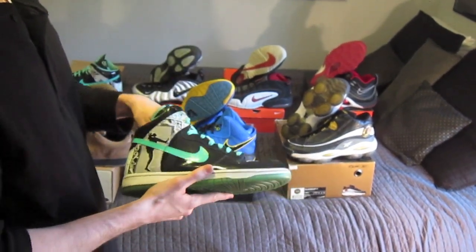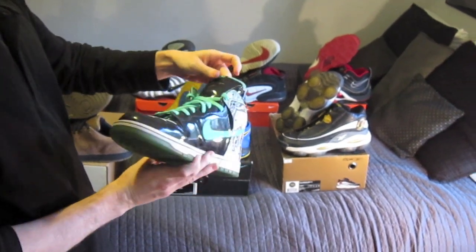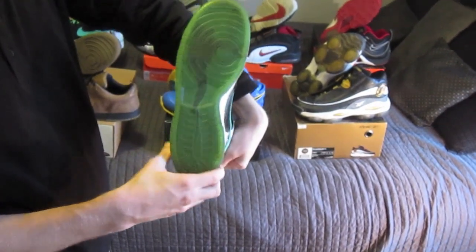The Dontrell Willis Dunks, these came out on Nike.com only. They were inspired by the pitcher from the Marlins. As you can see, that's him pitching on the mound right there.